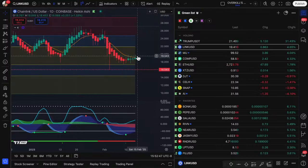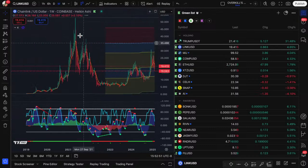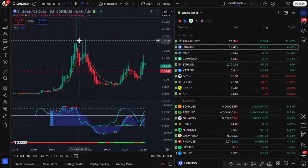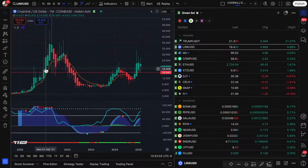But I'm feeling really good about Chainlink. All-time highs up here at like 50 bucks, like $52. So I don't know. I don't think there's anything holding that one back from getting back up there. Again, the dot is still green here on the monthly. I think we're going to see a big move, potentially like this, over the next coming months.